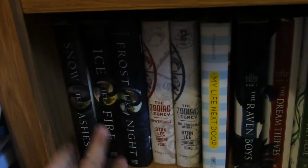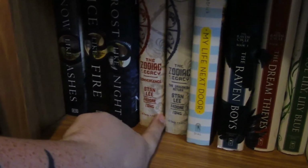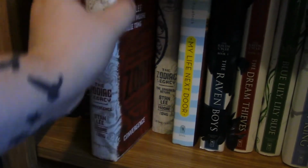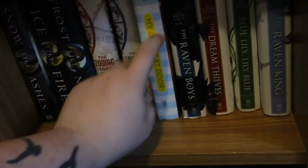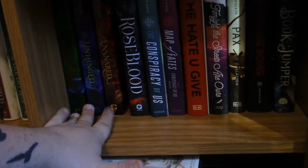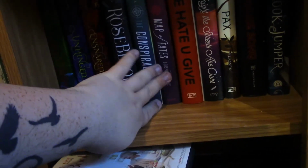I have the Snow Like Ashes series by Sara Raasch. Can you see that okay? I think you can. The Zodiac Legacy by Stuart Moore and Andy Tong. I'll show the cover actually. My Life Next Door by Huntley Fitzpatrick. And The Raven Cycle, which is absolutely phenomenal. Splintered trilogy by A.G. Howard. Roseblood by A.G. Howard. Conspiracy of Us and Map of Fates by Maggie Hall.